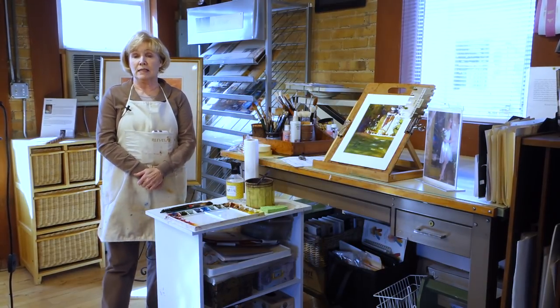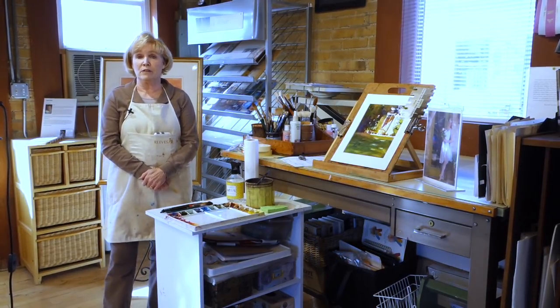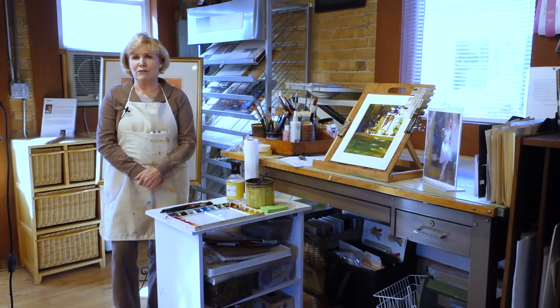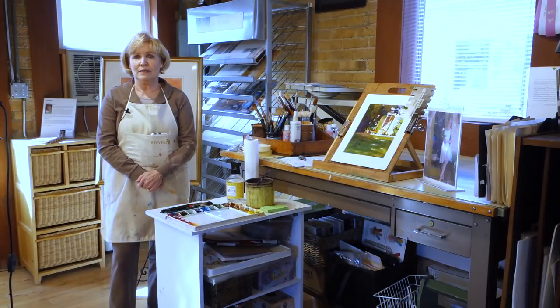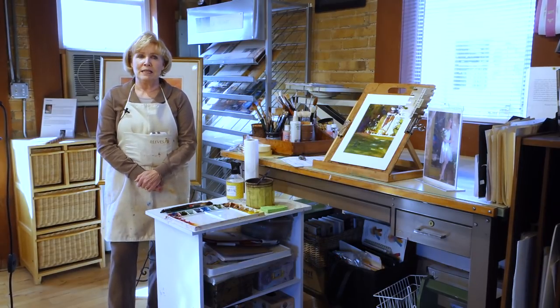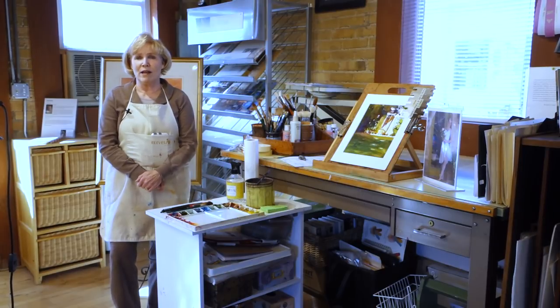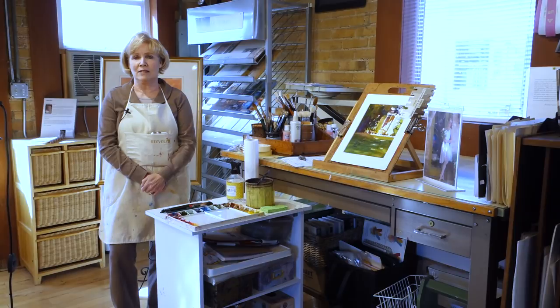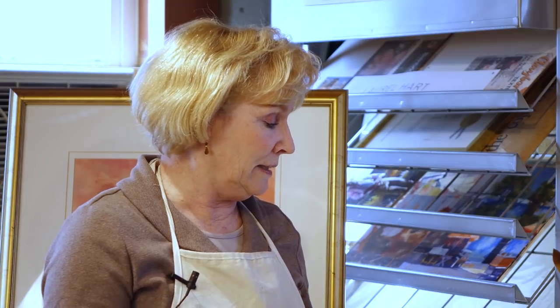colors or your pigments is to make sure you buy a professional grade brand of paint. You're just going to frustrate yourself if you try to start out with a student grade, and it just doesn't have quite the pigment power that a professional grade does. So I would strongly suggest that you stay with a professional artist grade paint.